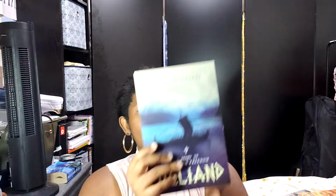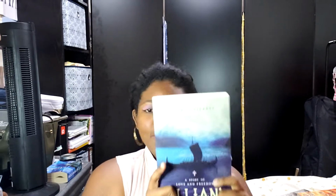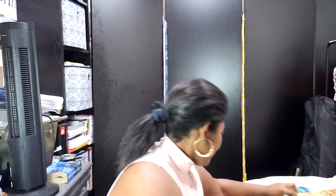Next is Jillian, and this is a story about love and freedom. Great for a period piece section as well. I told you about a lot of these. I don't even read period pieces, but I just kept getting these. So I think this would go great for that section as well. It gives me a lot of vibes of Odysseus, and I really like that. So I'm going to be putting that in that section as well.